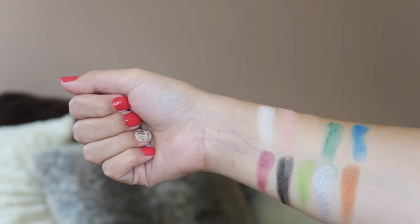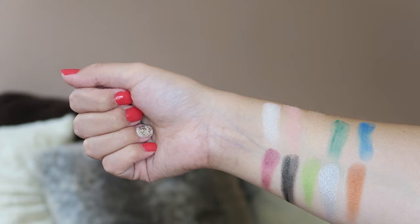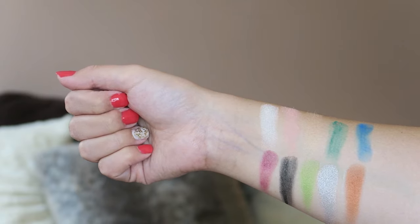Okay. I have to say I'm not super impressed by this palette so far. Just using them on their own, they're blending nicely, but there's really not a lot of pigmentation. So I'm really not getting the look I wanted, but I definitely will update you later on after playing with some of these other colors and maybe putting it over a white base, experimenting with it over a black base and seeing if they perform better. So I'm just gonna put on a little bit of liner and I'll be right back.